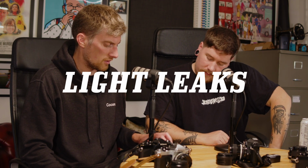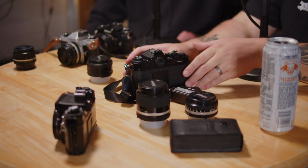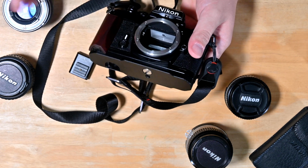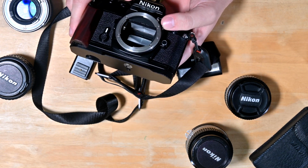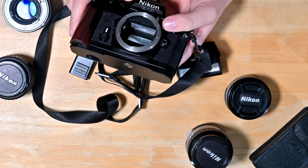Light leaks. I've not had this, but you had this with one you bought. Was it this one? No, it was one of my older ones, one of my first ones, I think. It had a light leak at the back of the mirror box. I never actually resolved it. I got the repair guy to replace that seal, but I think it still did it. I can't actually remember.